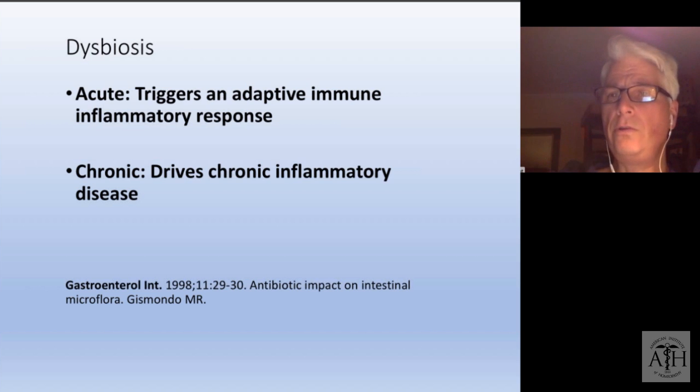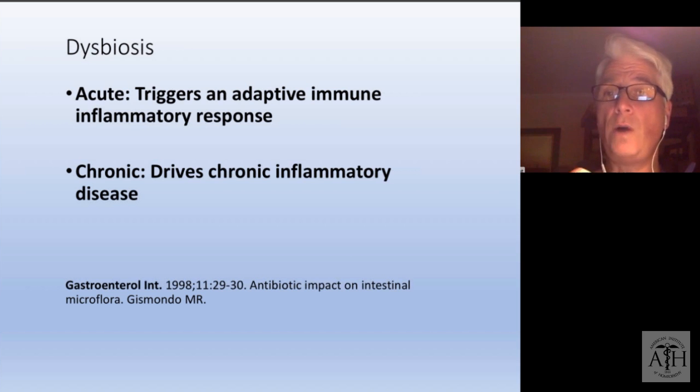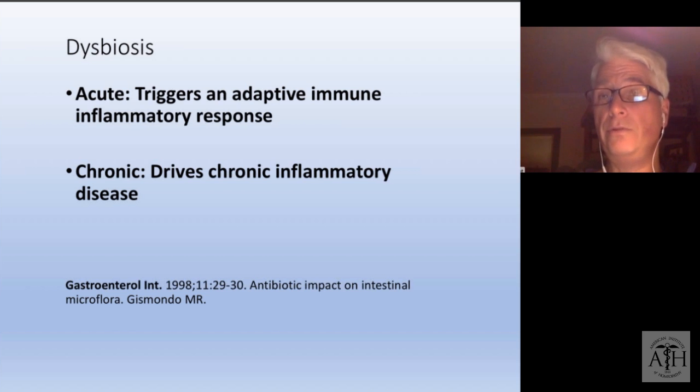On an acute level, dysbioses are important because they trigger an adaptive immune inflammatory response. Urinary tract dysbiosis will trigger the production of white blood cells, pyuria, inflammation, and pain, a way of getting the immune system's attention, which can then trigger a response that can fight the infection. That's the role of a dysbiosis on an acute stage. It triggers an illness, it triggers an inflammatory response, and it can trigger a resolution and then an immune system maturational step.